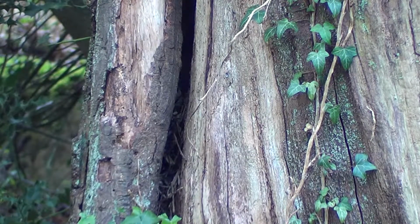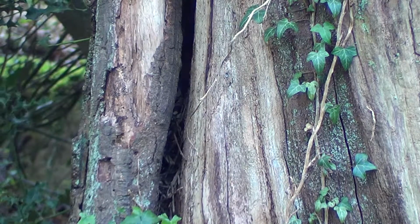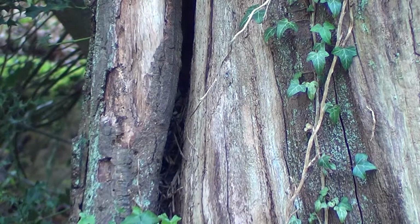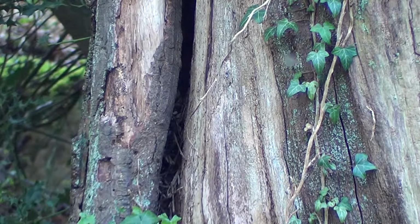Because in a tree creeper's nest, you don't get a lot of room, do you? It's just in a split behind the bark, only a couple of inches wide at the most. It's not like a blue tit's nest in a big hole. It only took a couple of minutes there to come back. So what I'll do this time, we'll just leave the camera rolling and that way we'll not miss anything.